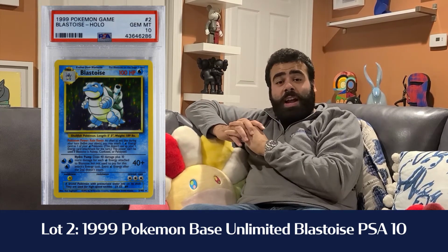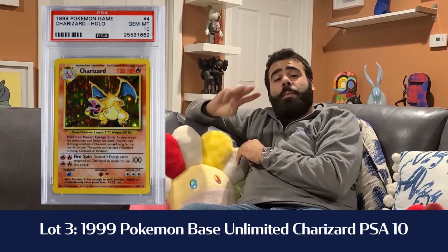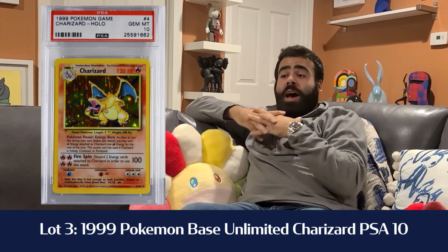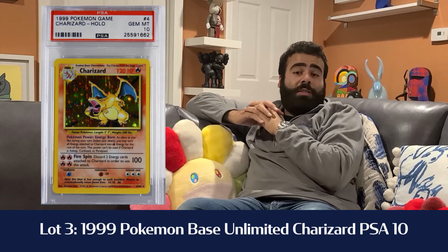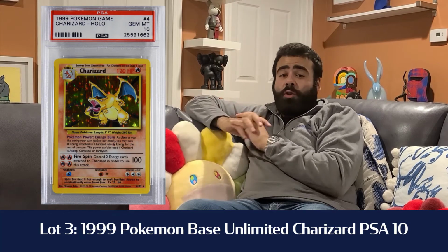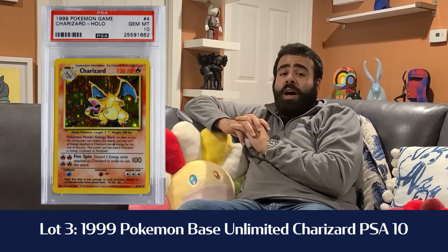Bringing us to our second highlight of the night, lot number 3, a Base Unlimited Charizard. Again, PSA 10. I mean, a first edition Charizard in PSA 10 today is easily over $200,000, which has just caused the Base Unlimited cards to skyrocket. This card is easily going to sell for $25,000, $30,000, maybe even more. It's definitely going to be a lot to follow.